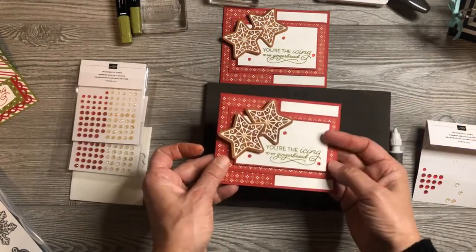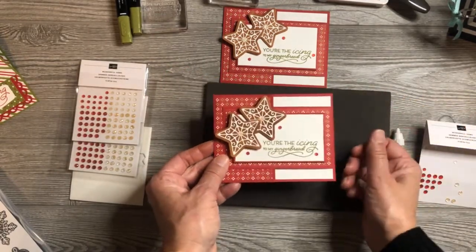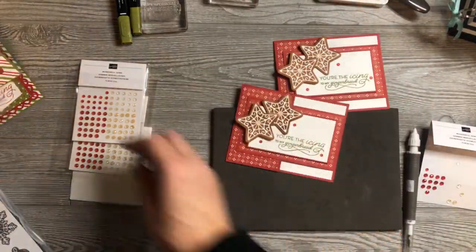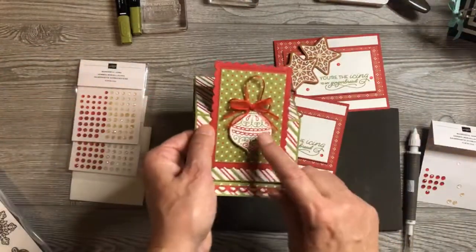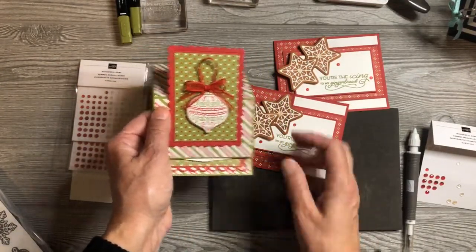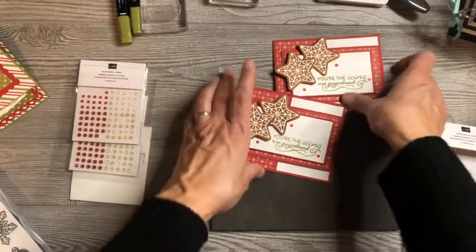What do you think? Do you like it? I mean, these were so simple to run through the cut and emboss machine. And again, this is what it looks like if you use the designer series paper. So, a couple of really good options.